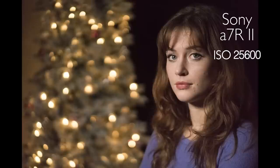At this point, you're seeing fixed pattern noise. So you have the lines coming across her face. We do. You're starting to see that banding. I'd say most CMOS cameras, if you push the ISO too far, you'll see the patterns.